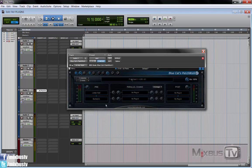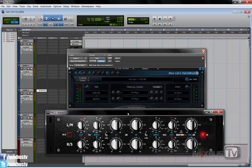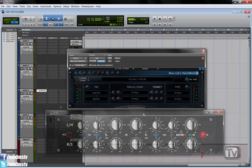But yeah, another honorable mention goes to the Bax EQ from Bootsy, another free plugin, another great sounding EQ. I kind of forgot about this for a while, but yeah, it's a great sounding plugin. It's very, very simple to set, easy to use, it sounds great. And it's free. And that's a wrap.